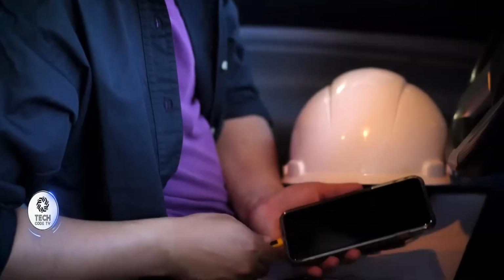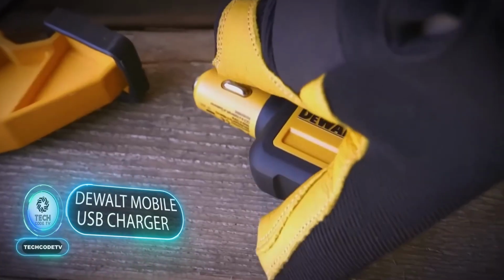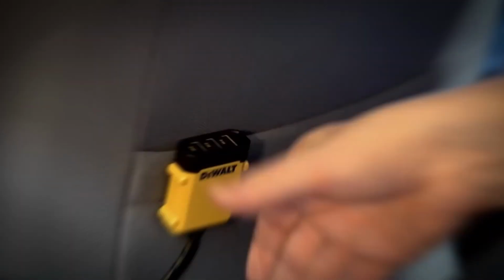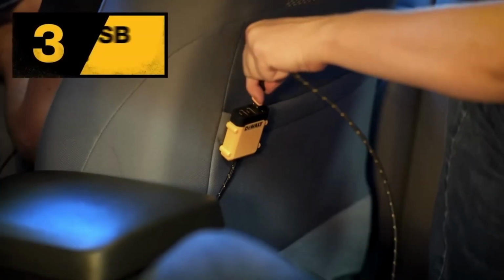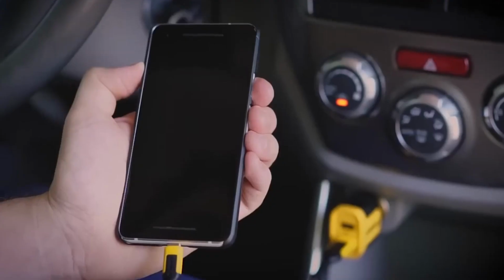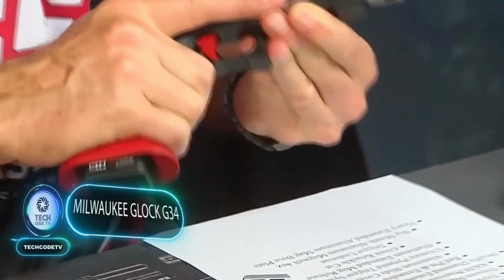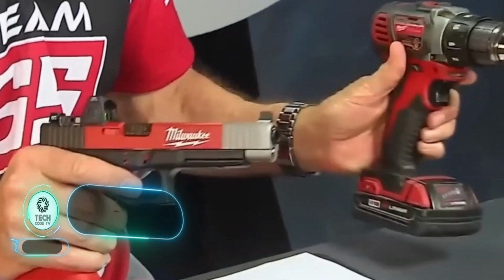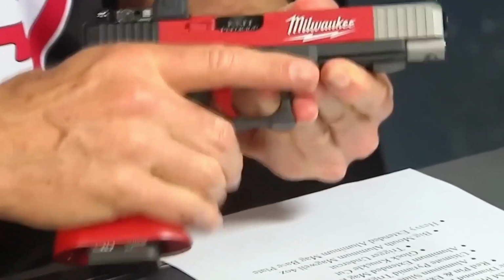Next, DeWalt surprises us with their mobile USB charger. Designed for the cigarette lighter socket, this charger can power up to 2, 3, or 5 gadgets simultaneously with a 2.4 amp output current. With the added bonus of a limited lifetime warranty, the 2-port model comes in at just $19, making it a must-have for any tool fan on the go. When a custom Glock pistol maker collaborates with a Milwaukee fan, you know something special is brewing. Though unofficial, the Milwaukee Glock G34 is undeniably cool, blending firearm craftsmanship with tool fan appreciation.